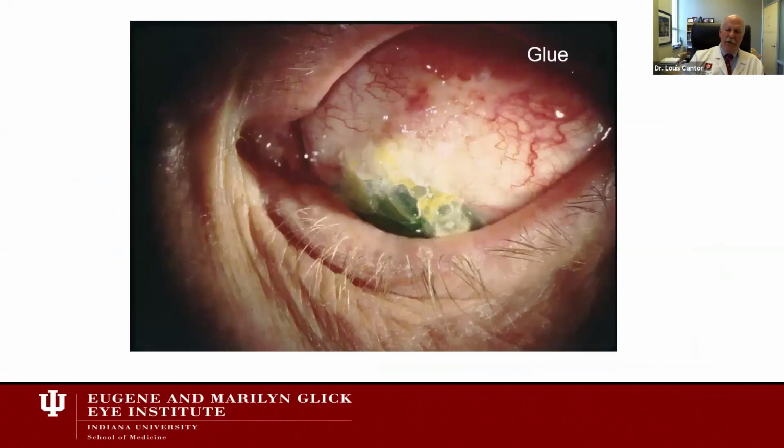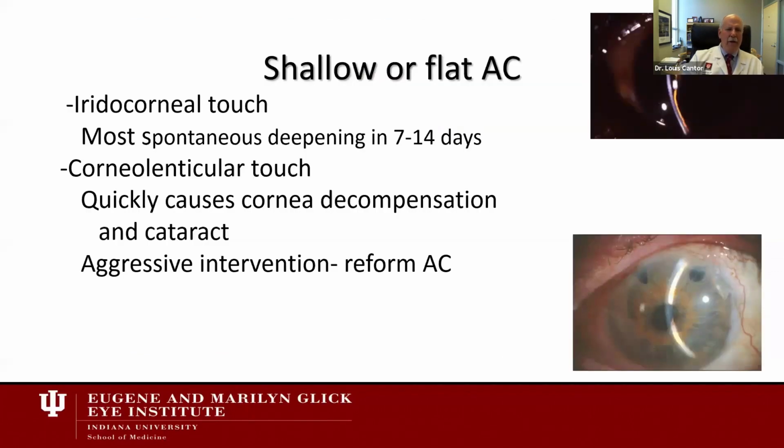Here's glue on the eye, which I've sort of stopped doing because it's so uncomfortable. Because if you put glue over a leaking bleb, you have to cover with a contact lens and then wait for the glue to fall off. And so I've largely abandoned this technique.